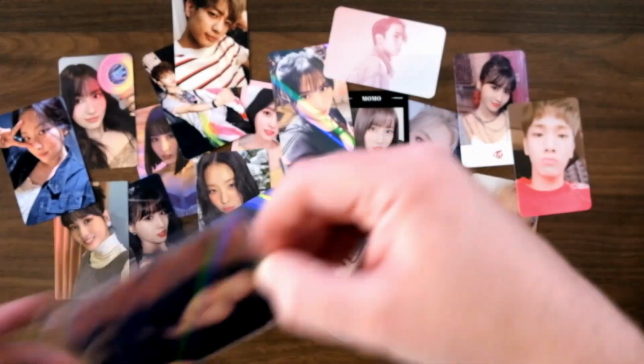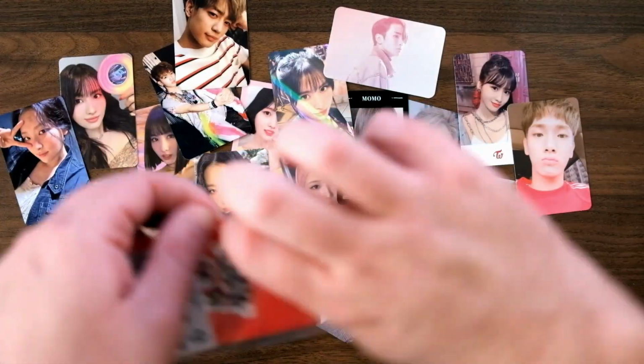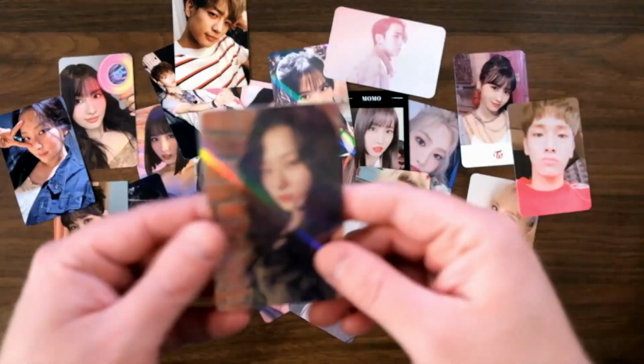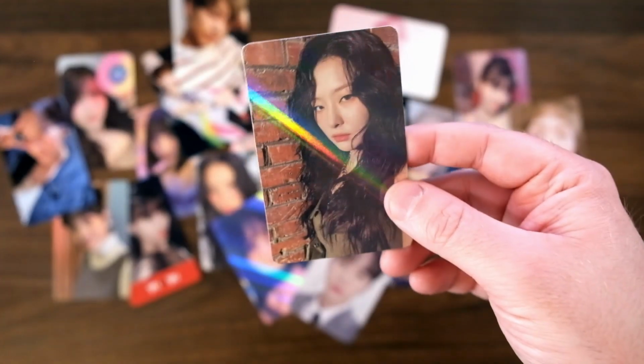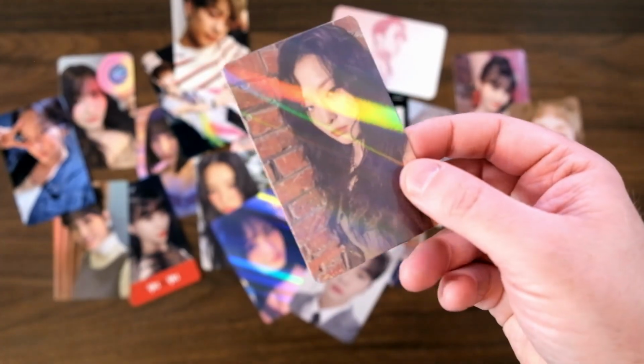Just layers upon layers of packaging. Okay, 5 layers later, we have her holo card. Look at how that sparkles. Very cool.